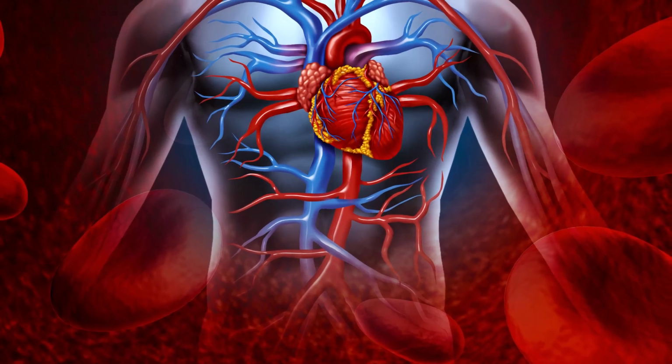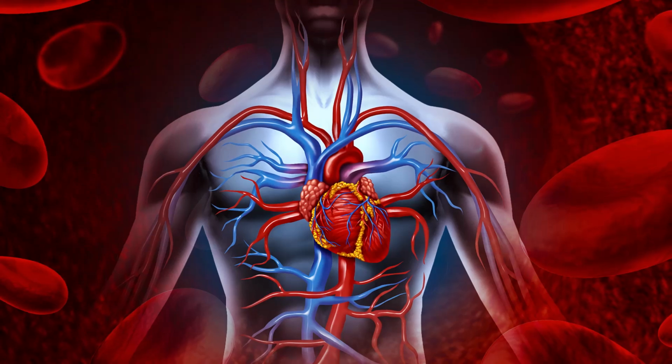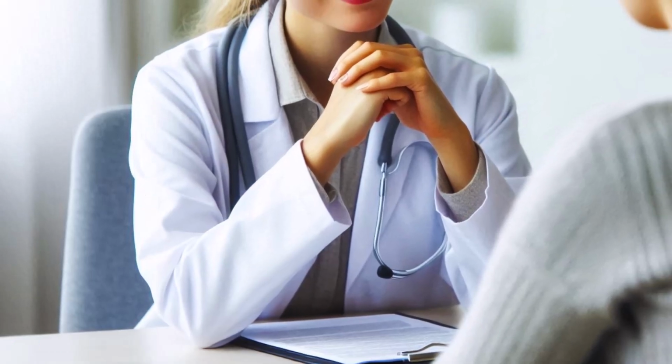Managing HFrEF requires a combination of medical interventions and lifestyle adjustments. Given its chronic and progressive nature, those with HFrEF benefit from regular heart health checkups and monitoring by a healthcare provider. These checkups allow for tracking the ejection fraction over time, which is a crucial indicator of how well the heart continues to pump blood. Early detection and intervention are key to preventing further progression of heart failure.